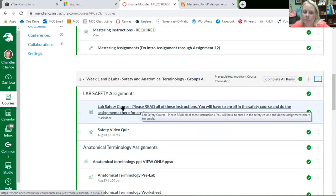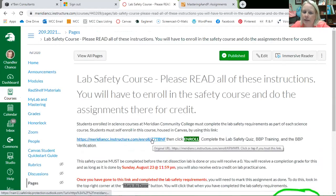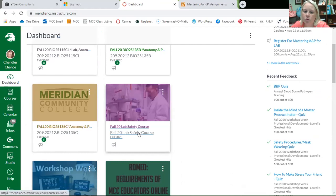So when you click here, notice it says please read all of the instructions. You are going to click on this link. It's going to bring you to a new screen, and you will see a green button that says enroll. You want to click the enroll button, and once you do, then you can actually go to your dashboard over here, and you will actually see a new course that has popped up in your courses that will say Fall 20 Lab Safety Course.